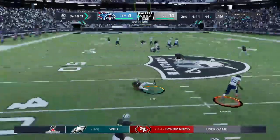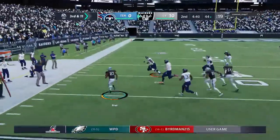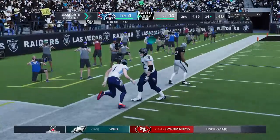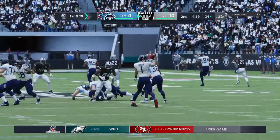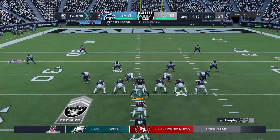And he rifles one that's intercepted. Picked off right around the 43. Timing is everything on a route like this. He tried to drive that football into a tight spot. And if you're a little early or a little late, chances are there's going to be someone there.